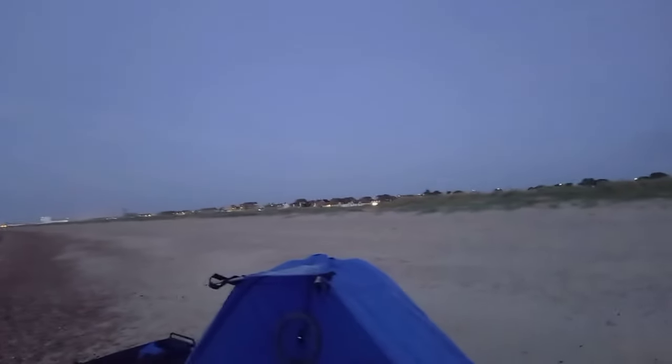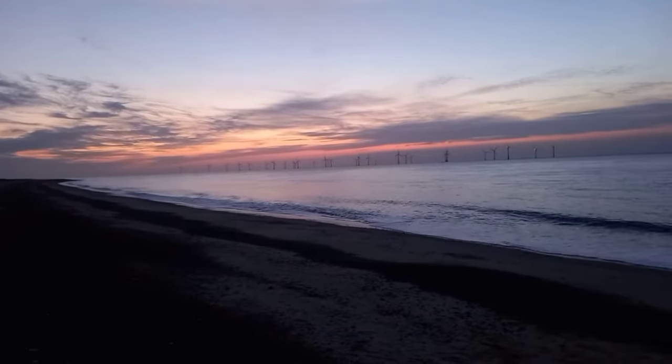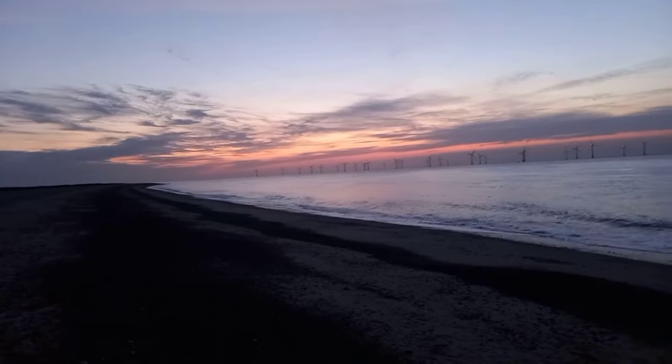And this is what we got all behind us. That's a fair walk back to the road up there, but that's not too bad. There's hardly any wind, which is quite good. There's the sunrise. The camera doesn't do it justice, really. It looks a lot better when you're stood here watching it.